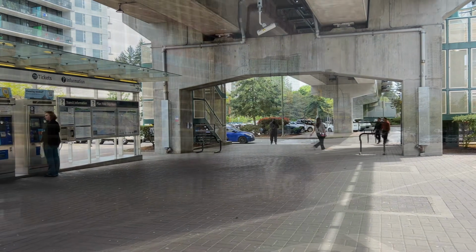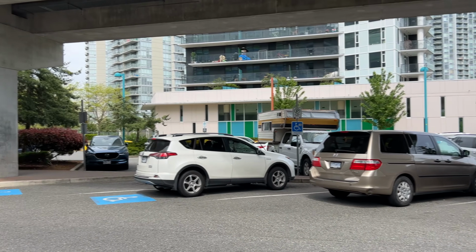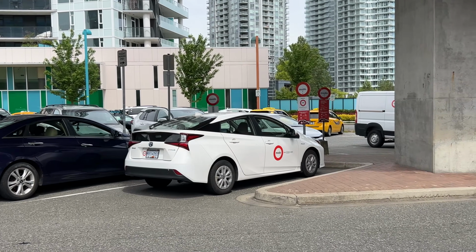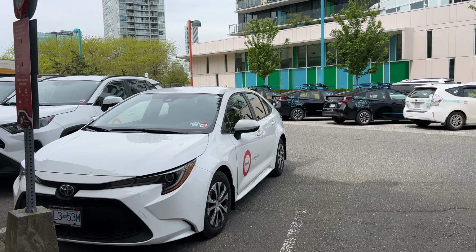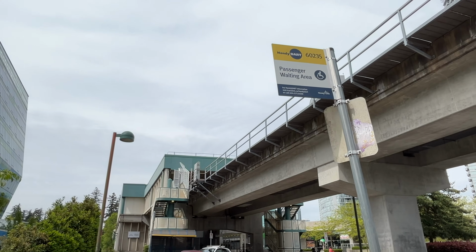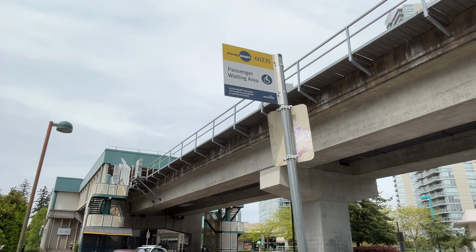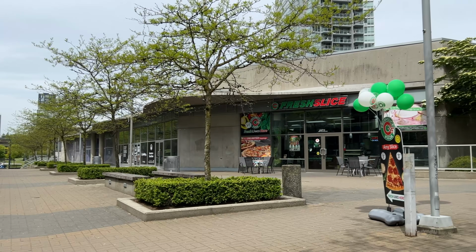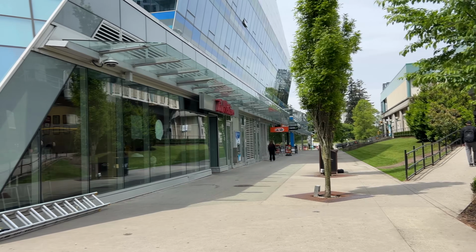We will start on the east side of the station. Here at the passenger area are some parking stalls for limited time. Car sharing is also available. These services are provided by Modo and Evo. There is a stop for the HandyDART, an alternative paratransit service to conventional buses for individuals who require assistance for their travels. There are other businesses nearby on both the north and south sides of the station, such as Fresh Sliced Pizza and Tim Hortons.